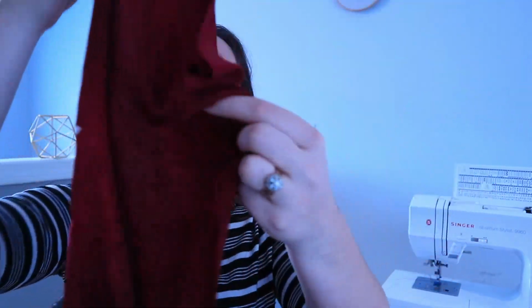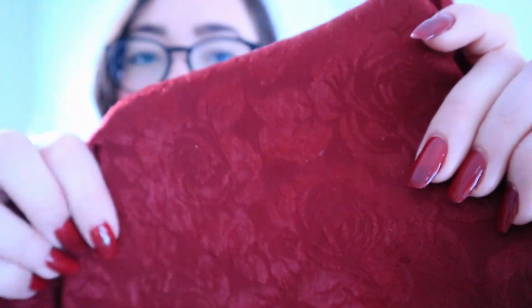So I have this all cut out with some fabric that I thrifted last year, and I've just been waiting to sew something for the holidays with it. It is this maroon. It's showing up very red on camera, but it's not that red in real life. Kind of matches my nails a bit. I wonder if this is decor fabric, but I am definitely making clothes out of it. It has this kind of floral velvet texture to it, which is amazing.